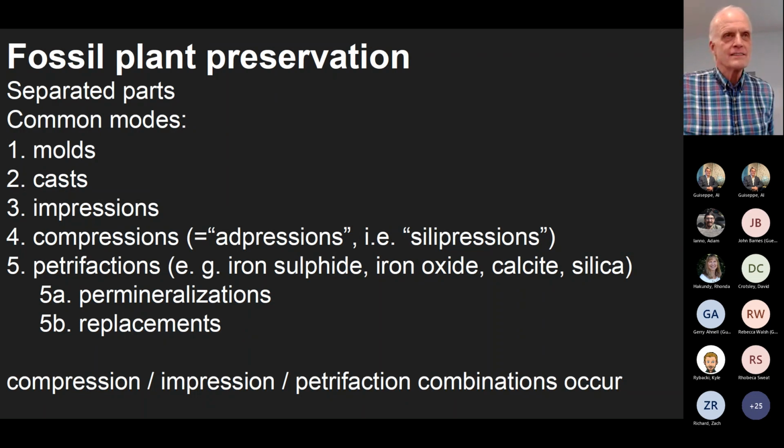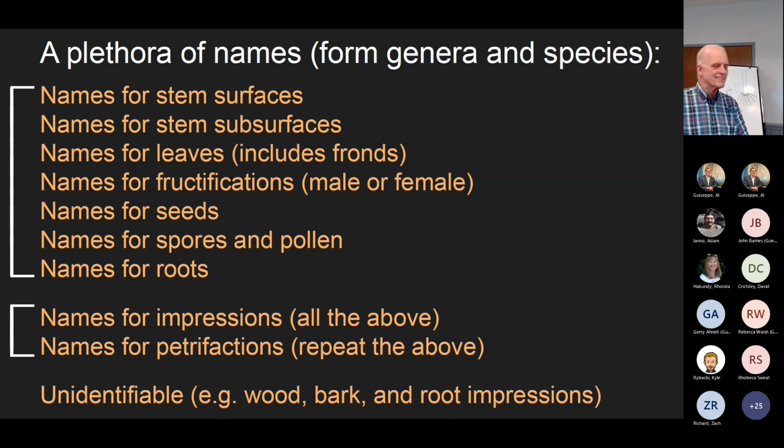Now, some of the most important and useful fossils that you can find are ones that combine compression, impression, and petrifaction. I'll have a little bit to say about that, but mostly I won't have much to say about the petrifactions. Now, what happens? You have all of these separate plant parts. You have a bit of a leaf. What is it? Well, you don't know. Oh, but it looks like this kind of leaf. It has the same form.